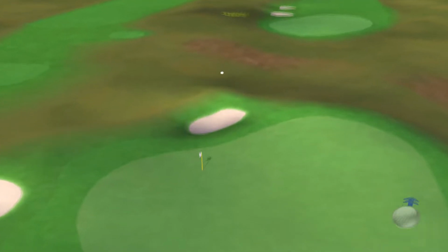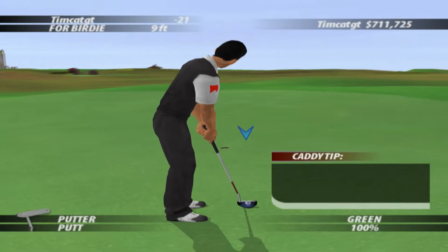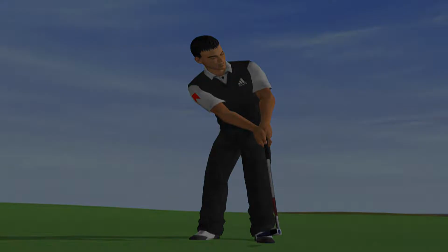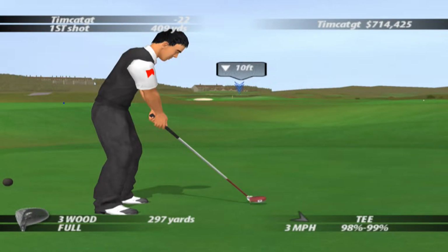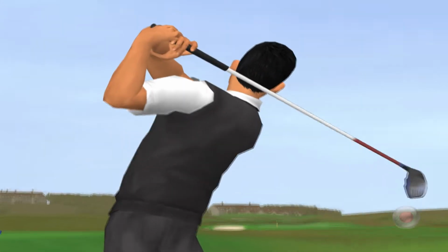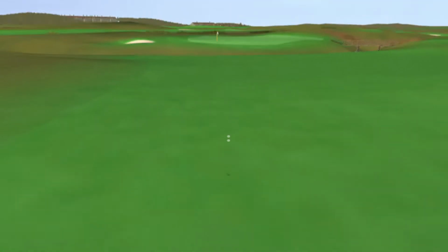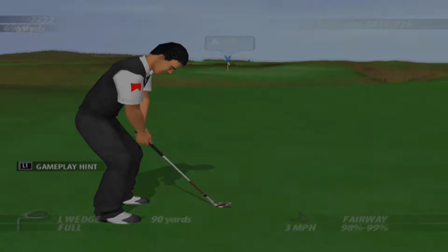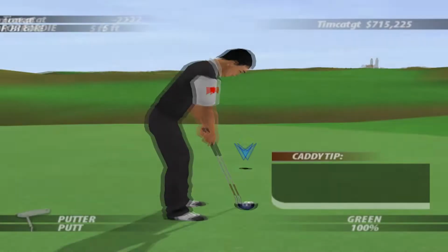We're looking at the back of the green here. Don't let this fool you. It's a makeable putt. Hole. He got all of this one. Right down the fairway. Great swing. This could be close. For a second birdie in a row.